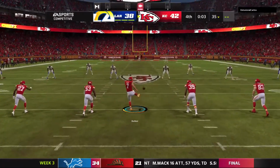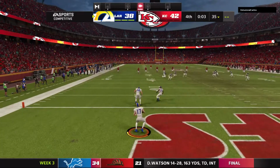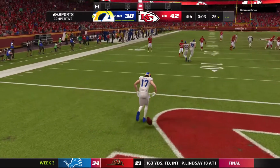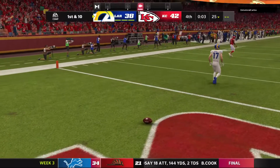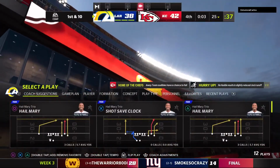Now after the touchdown, here's Butker on to kick it away. And here comes a return from the middle of the end zone. And with time a factor here late, he'll just take a knee and they'll put it out to the 25.